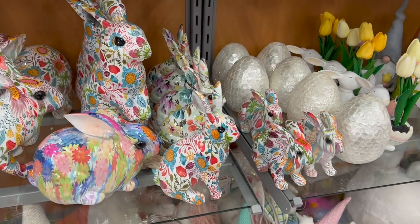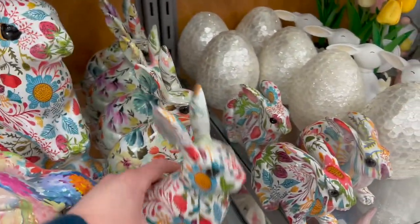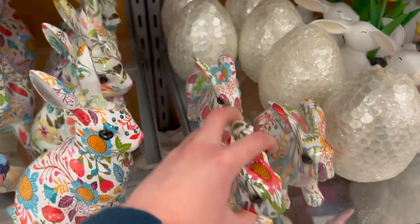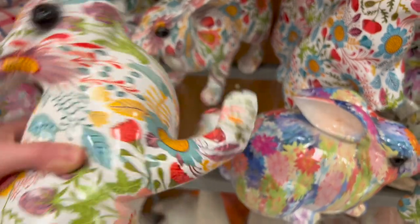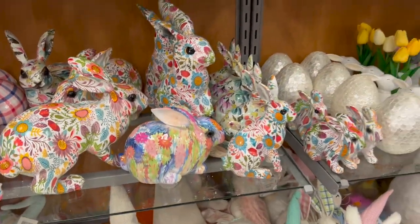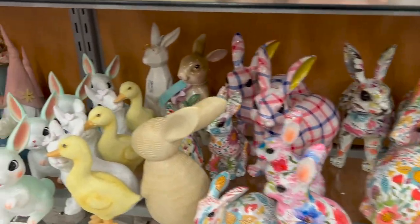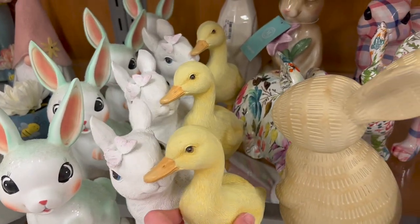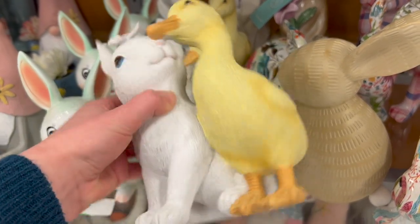They've got a bunch of really colorful flower-covered bunnies over here, and these range in price from like $6.99, and I'm gonna say this big one is probably gonna be, that's $12.99. That's less than I thought that would be. So these colorful bunnies here range from $6.99 to $12.99 for the biggest one. They've got some chicks and bunnies here, the little flower on the bunny. It's gonna be $9.99.